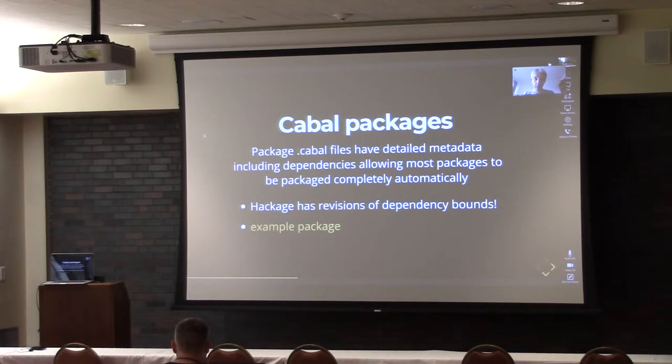What is interesting, however, is that Hackage allows revisions of these metadata files. Sometimes version bounds on dependencies need to be tweaked and so on, and that can be done out of sync with the source code, on the server. So anyway, it just makes things a little more tricky. Let me mention it again later.